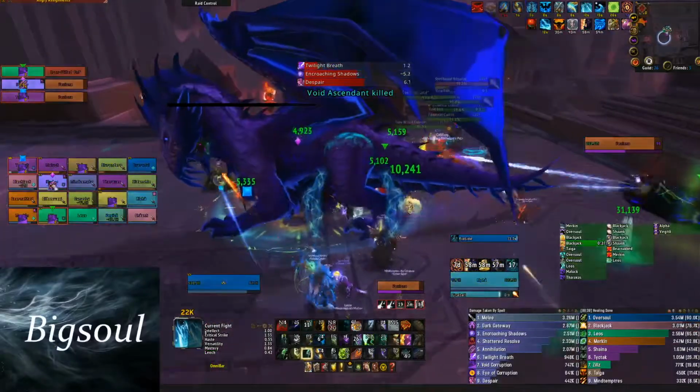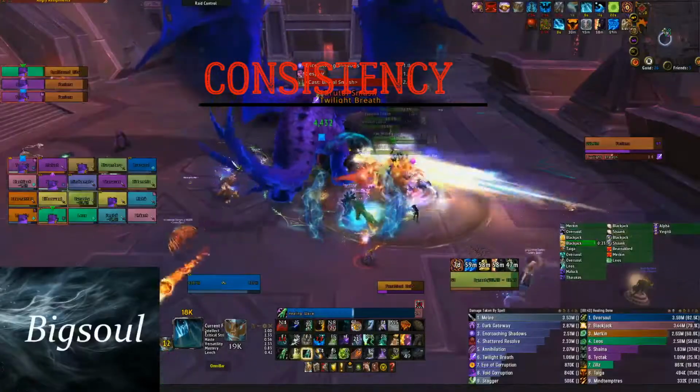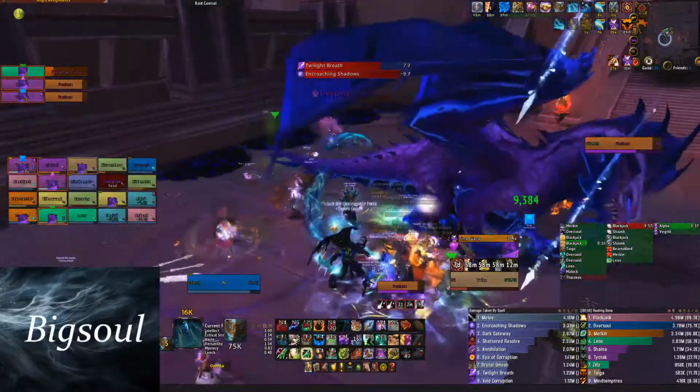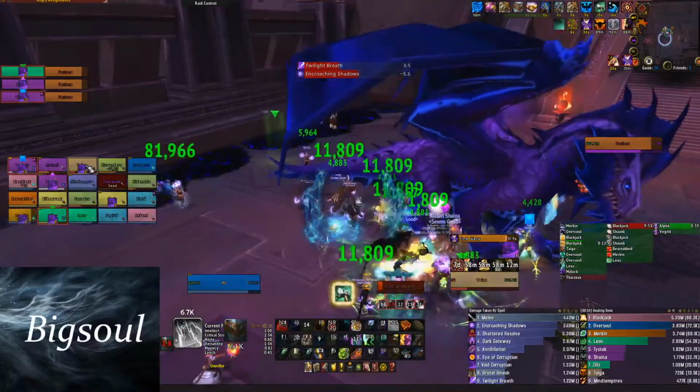Hot take number 2: consistency is key. If you are inconsistent with your gold farming, with your MOG running, with your mount running, and so forth, your pockets will reflect it and your gold will be inconsistent, and no one likes inconsistent money.